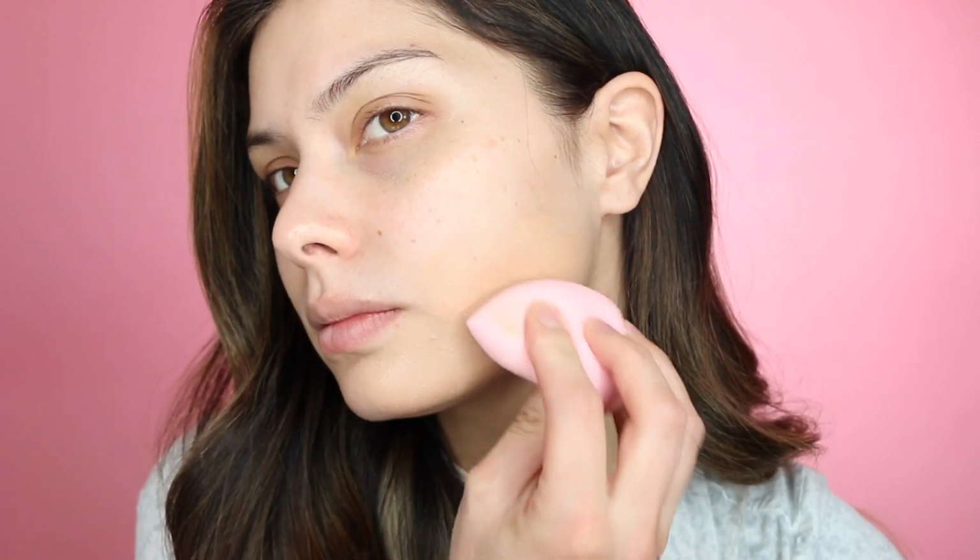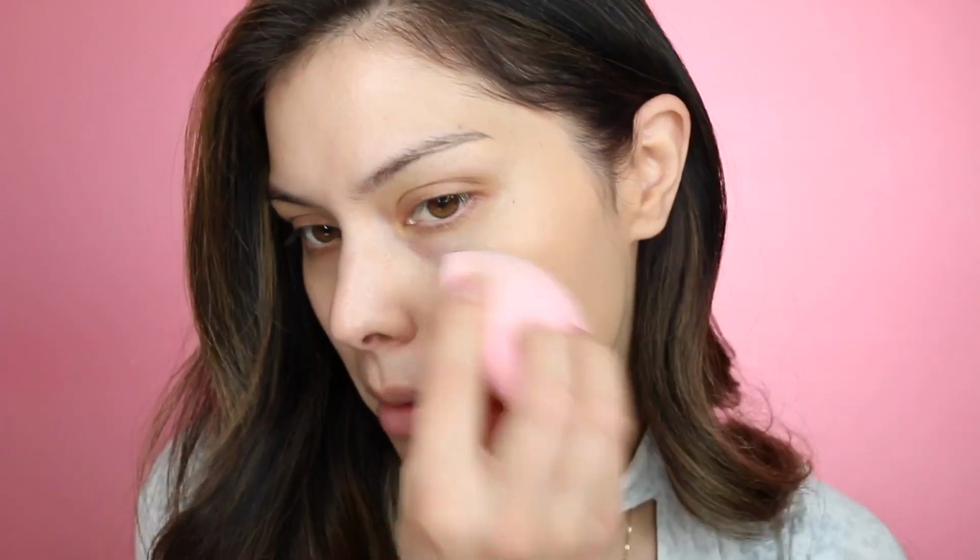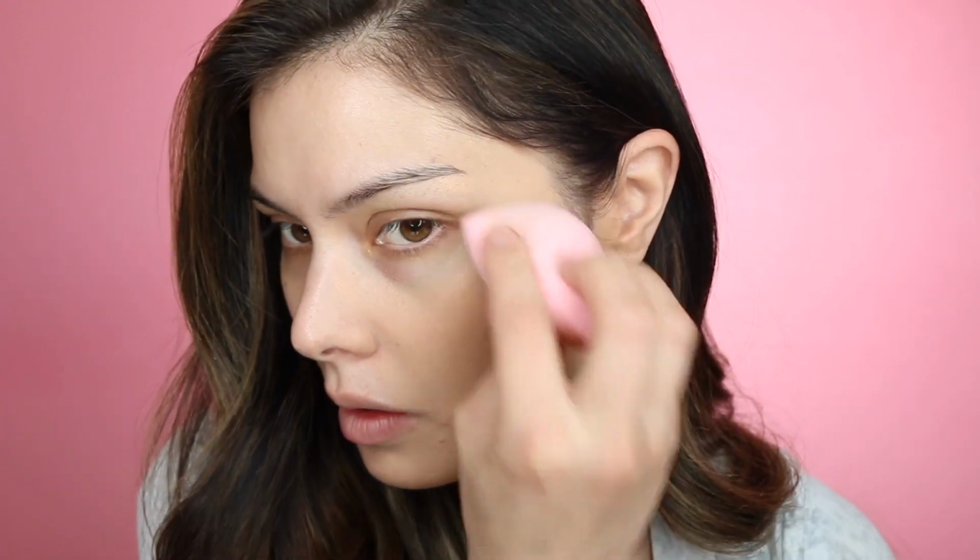So I'm just gonna go in. The coverage is so nice. This is definitely a full coverage foundation. The application is not heavy at all. And then I like to take my foundation just to kind of the beginning part of my ears. So this is what it's looking like. It just leaves a nice natural sheen, a healthy sheen, and then it sets down a little bit more.